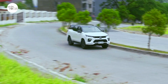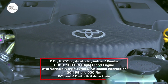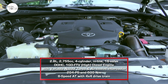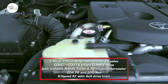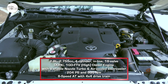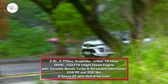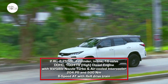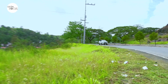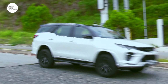The GRS treatment is more than cosmetic when it comes to ride and handling performance. The Fortuner GRS is powered by Toyota's 1GD-FTV high diesel engine. This is a 2,755 cc 4-cylinder inline 16-valve DOHC diesel engine with variable nozzle turbo and air-cooled intercooler. This provides the Fortuner 204 PS and 500 Nm of torque, mated to a 6-speed automatic transmission, and with a 4x4 drivetrain. The Fortuner GRS is both comfortable and capable on paved byways and highways and unpaved roads and trails.